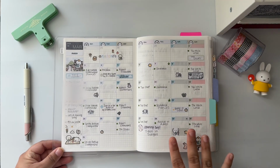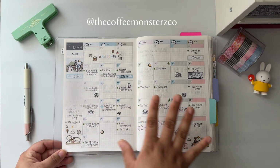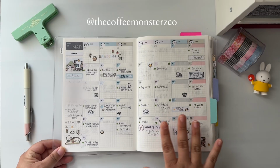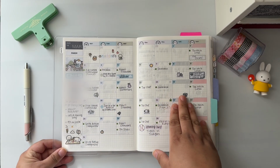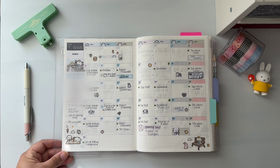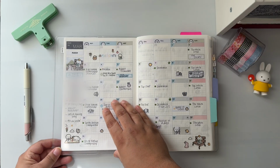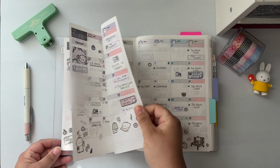Moving on to the monthlies, I used the Coffee Monster Co. monthly kits, and this was the theme for March. It's very cute. I use this for mainly events or TV shows or book releases or anything going on throughout the month, and I really like how these turn out for the month. They look very, very cute.